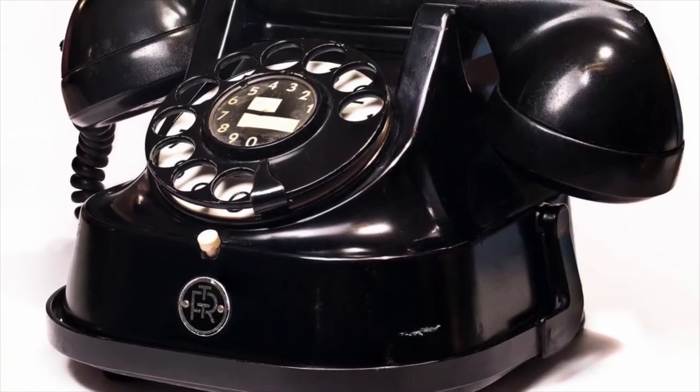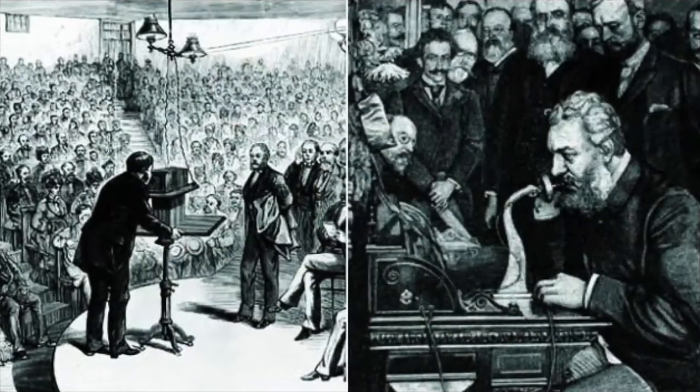Finally, for the question of the day, the correct answer is option C. The Scottish-born inventor Alexander Graham Bell invented the telephone in 1876.